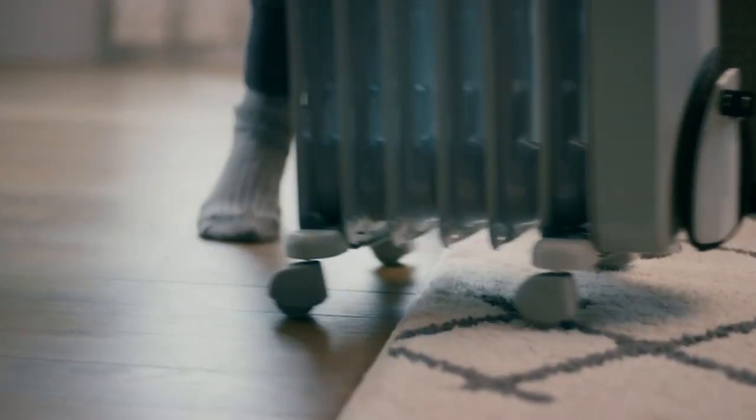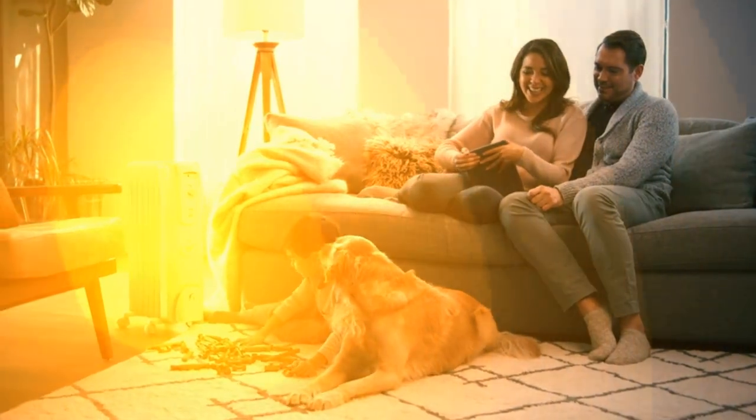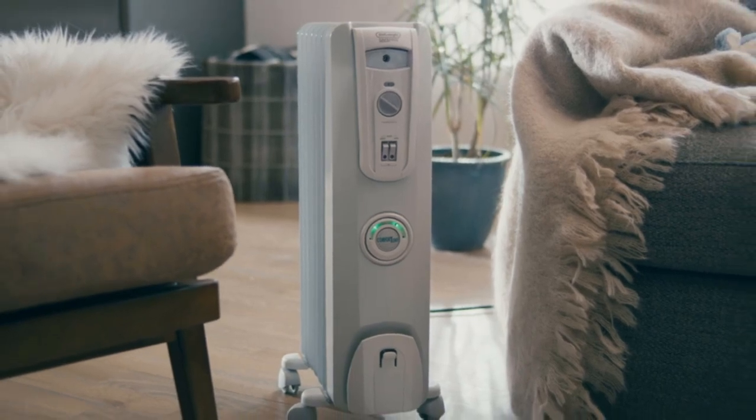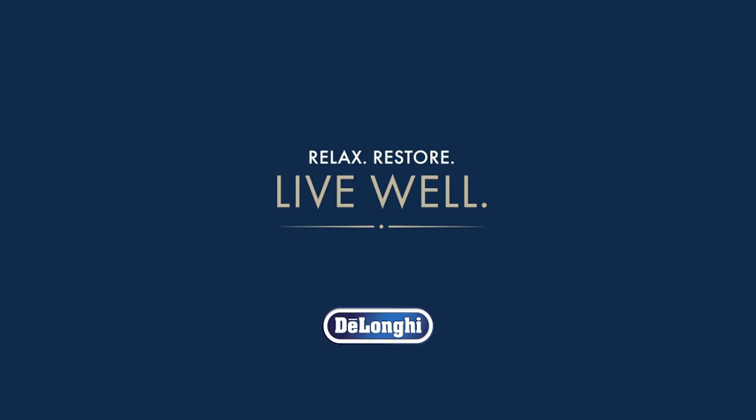Exclusive thermal slot design maximizes heat flow into the room while maintaining a low surface temperature. Better heating delivers gentle heat minimizing dry air, creating a better breathing environment that is more allergy friendly with no fan to stir up dust, pollen, and dander.